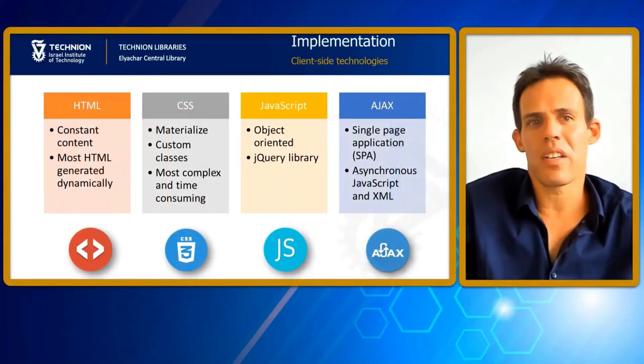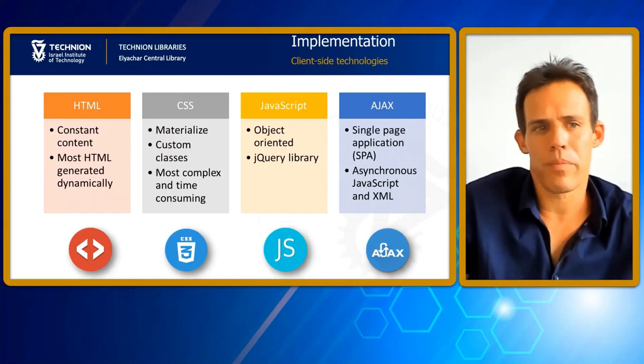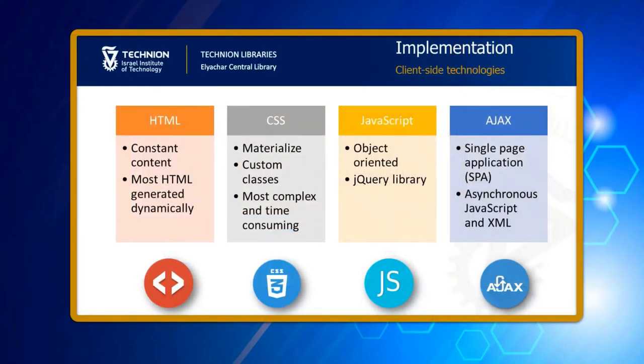These are the client-side technologies that we use. They are very much straightforward for web development. It is important to mention that LibLand is written as a single-page application to provide an improved user experience.